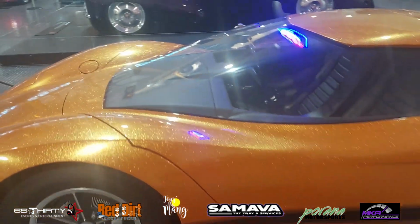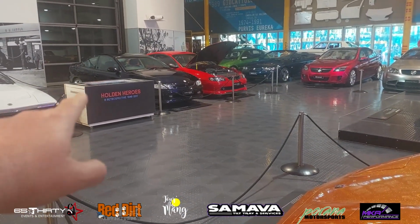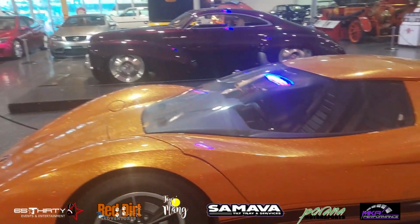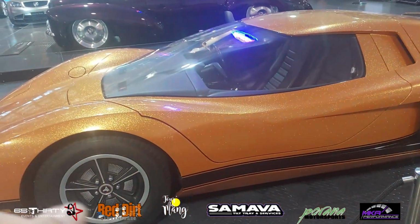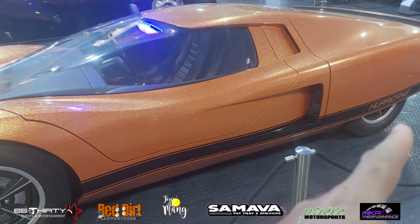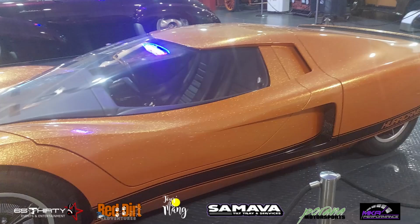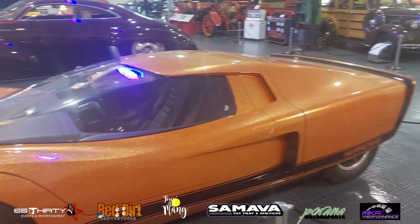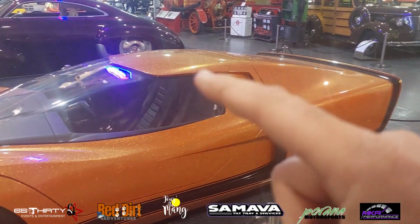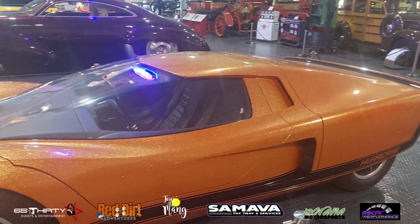I did notice by having a look, there's a slideshow thing in here that you can flick through. In its early days, its testing days, it didn't seem to have the metallic paint. It did not have the black stripes down the side. Even the early concept drawings of this thing gave it big rear wheel arches. It had a different style scoop at the back windows here.